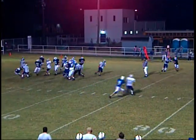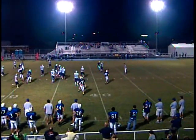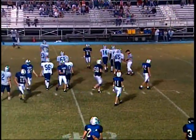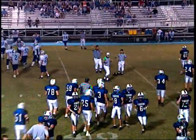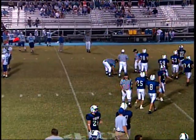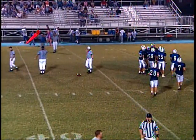Robinette to punt. Gets it off, shanks it to the near side. Butcher lets it bounce. Everyone gets away from it, and it's dead at the 43, where the Tigers take over 1st and 10 from the Phelps 43-yard line. Clock running down to 6 minutes. Paintsville leading 47-6.